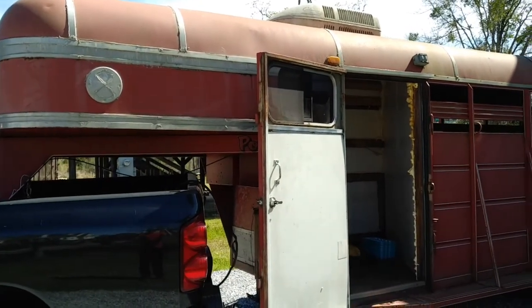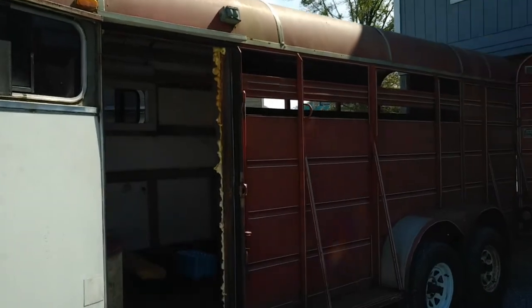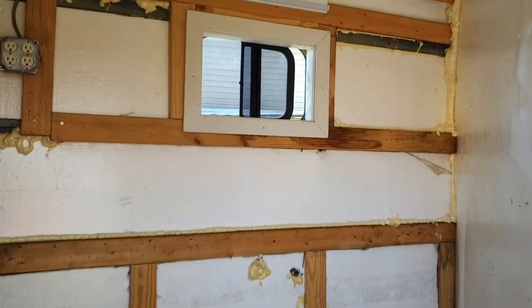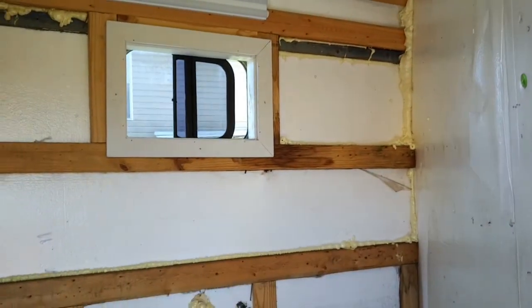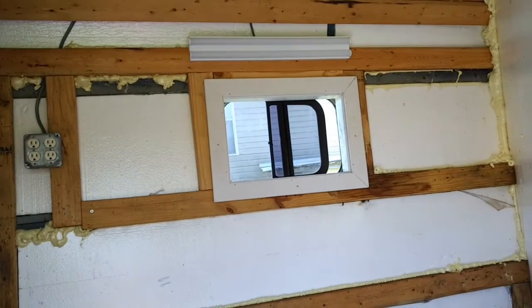And last time I featured this in an update video, I had just got done ripping out all the walls inside, which you can see here. I haven't replaced the walls with anything, which is probably a good thing. Overall, this is fine. It gave me a little bit more headroom and overall a little bit more room in here.